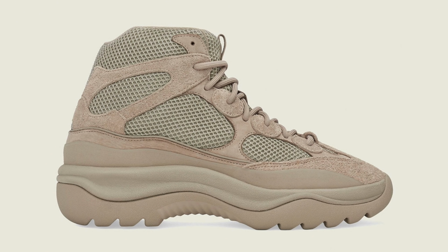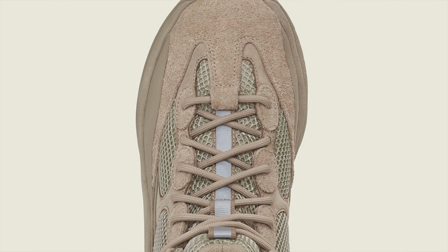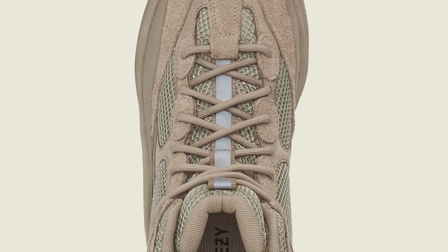And then finally, rounding off all of the sneaker releases that we're covering in today's video, on March 14th, we've got the Adidas Yeezy Desert Boot in the rock colorway. So if you watched the last episode, you know that this shoe was apparently pushed back. This shoe is sort of a dark tan Adidas Yeezy Desert Boot. I believe it first released a couple years ago.